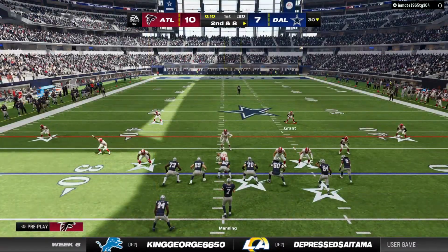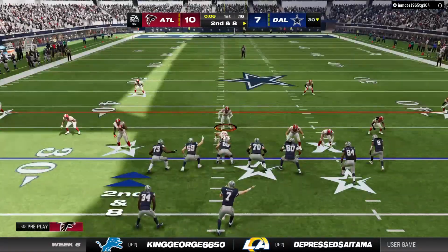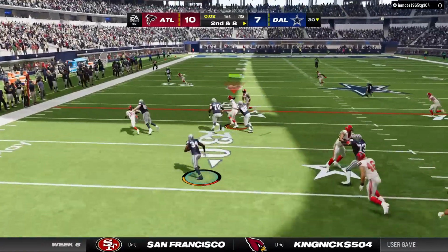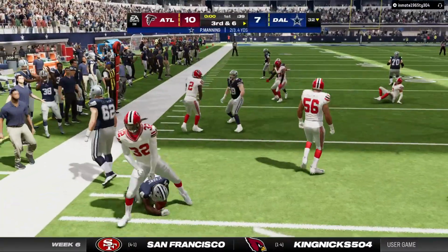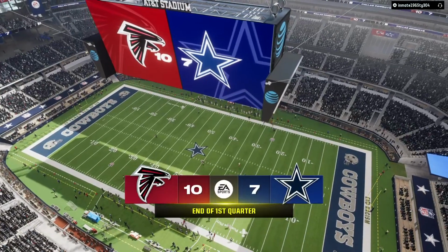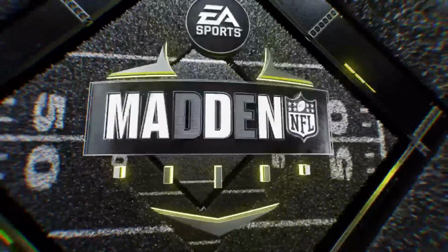Here's a 2nd and 8. They'll look to throw here. They set up the screen. Achane has it. And he's going to be brought down on what will be the final play of this first quarter. 10-7 our score after 1 right here on EA Sports.